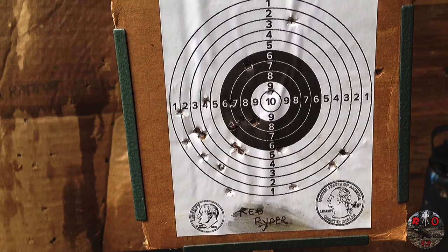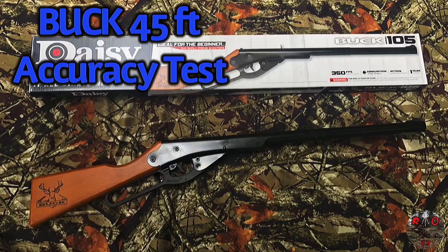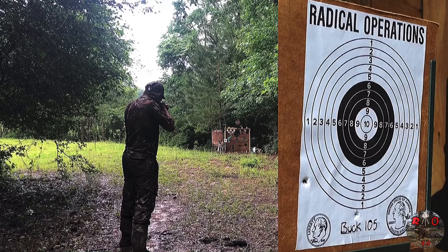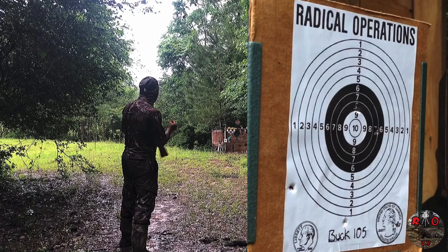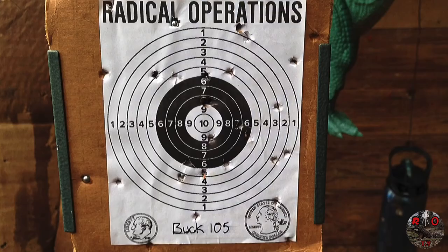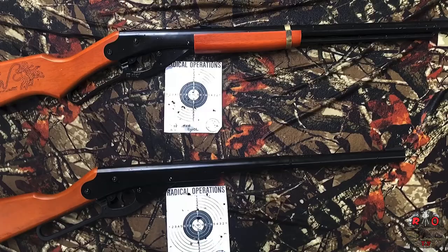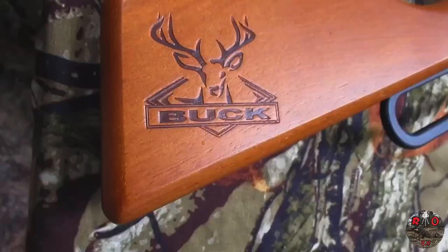Here are the accuracy results for the $25 Red Ryder. Now let's test out the accuracy for the Buck. And these are the results for the $18 Buck 105. So as you can see, the Red Ryder had just a little bit tighter grouping than the Buck.